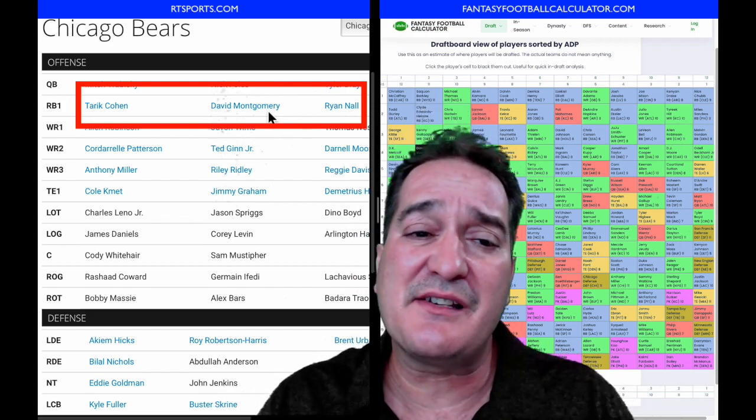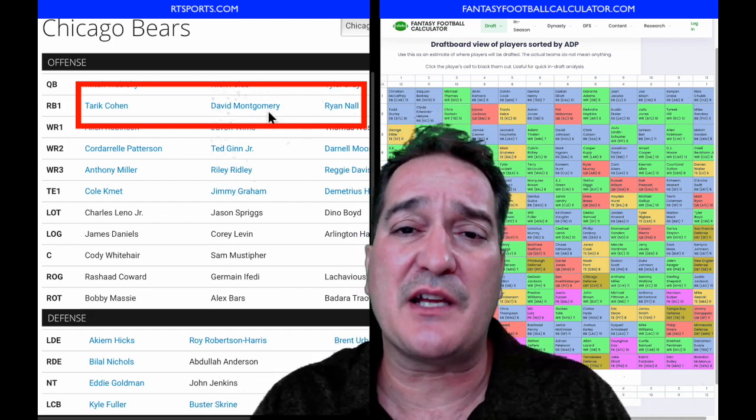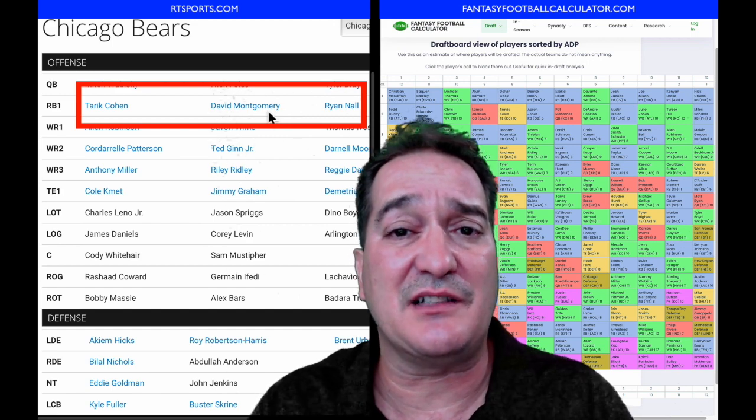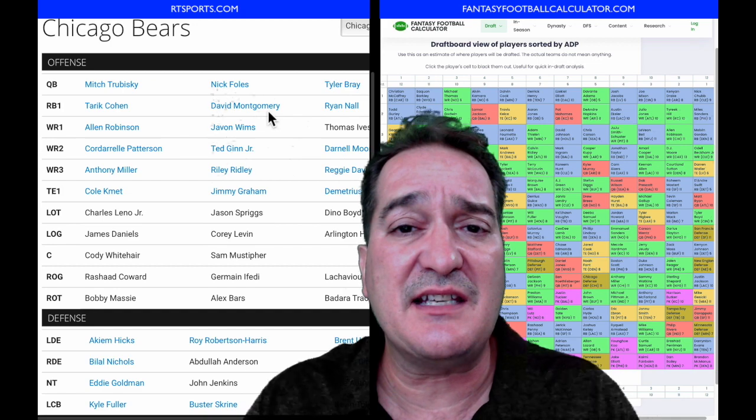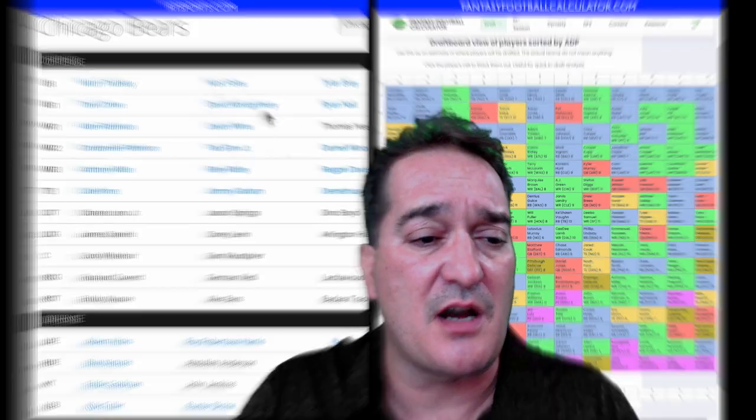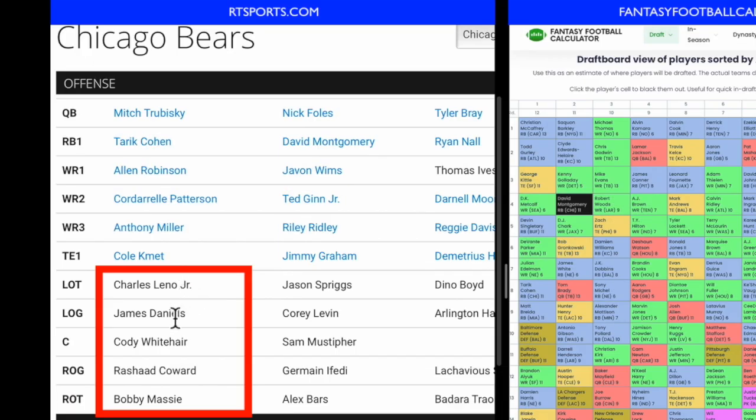David Montgomery could be a good player this year. Second year in the league, he could be a breakout player. I'm kind of iffy on him, but let's see what his offensive line's got going on. You know, I'm just going to tell you, if you look at some of these guys here, I'm not high on this offensive line.